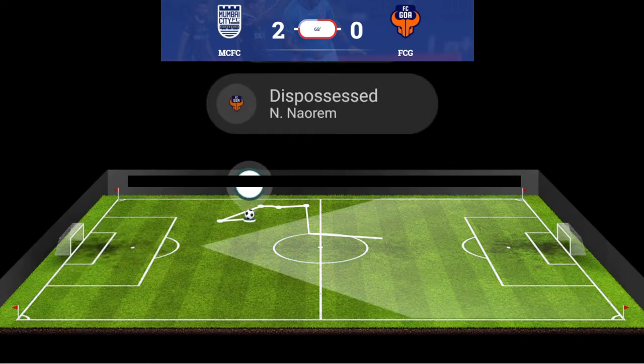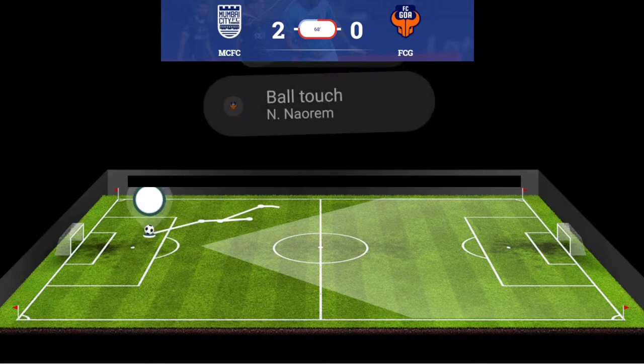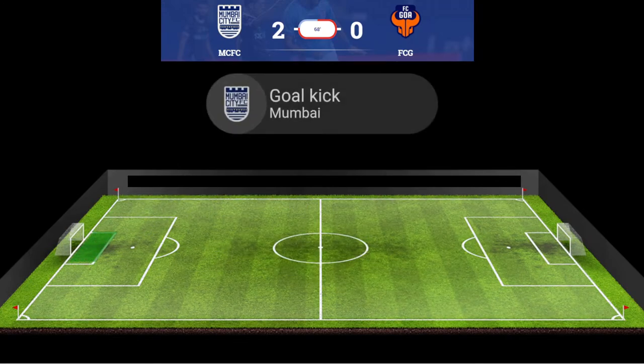And played short. Sends it back. Oh, really commanding goalkeeping. And another corner kick conceded. Let's see what they do this time. Just 1 minute of stoppage time, say the officials. Taking care of business defensively here.